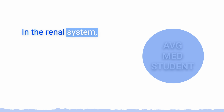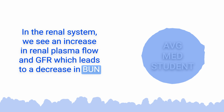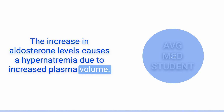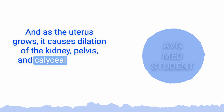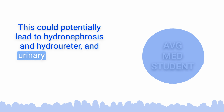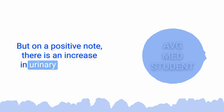In the renal system, we see an increase in renal plasma flow and GFR, which leads to a decrease in BUN and creatinine levels. The increase in aldosterone levels causes a hypernatremia due to increased plasma volume. And as the uterus grows, it causes dilation of the kidney, pelvis, and calyceal systems, leading to reduced tone and peristalsis. This could potentially lead to hydronephrosis and hydroureter, and urinary stasis caused by hypomotility of the ureters could lead to pyelonephritis. But on a positive note, there is an increase in urinary frequency.